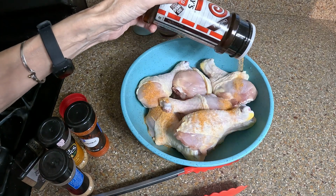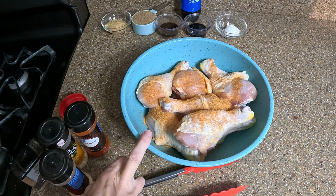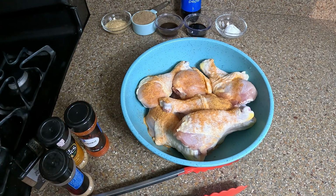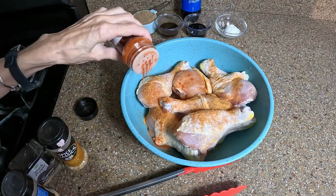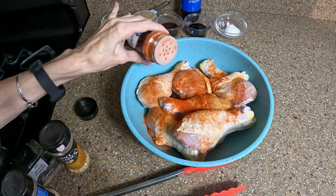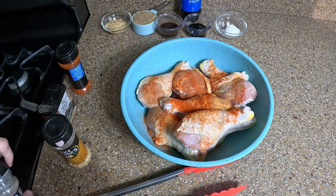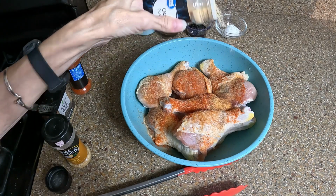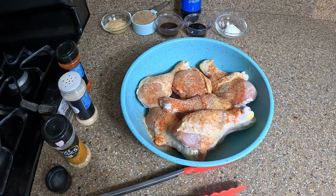So I use Lawry's seasoning salt, not table salt. And this is a 4-pound bag of chicken legs frozen from Walmart, $4.68. There are 9 chicken legs in there. So, a little bit of paprika. Some pepper. Now I have garlic going in, but I want a little bit extra in it, just in case it doesn't make it on the meat. And I also want a little bit of onion powder as well.